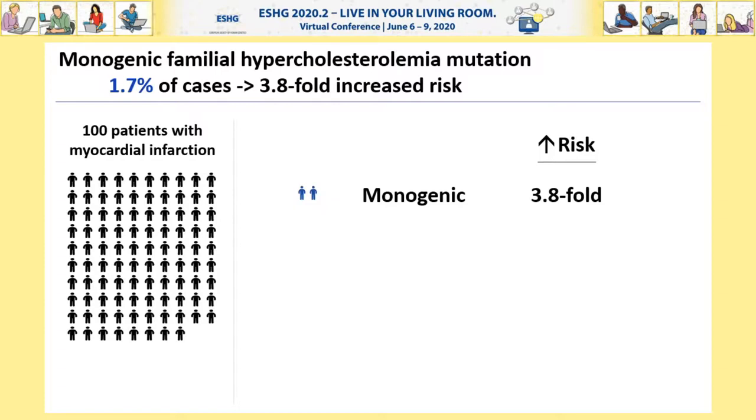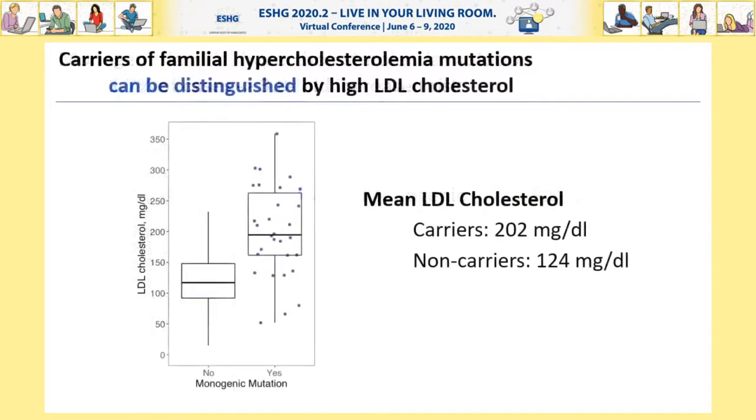Now, as some of you know, these mutations actually prevent the clearance of LDL, or bad cholesterol. So here I'm showing you on the y-axis individuals' LDL cholesterol levels, stratified by whether they did or did not have one of these monogenic mutations. And what you can see is that although there's some overlap, the average LDL cholesterol was 202 for those who were carriers as compared to 124 for those who did not. So the take-home point is that carriers of these mutations can be distinguished by high LDL cholesterol, albeit imperfectly.